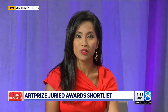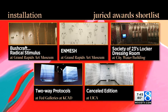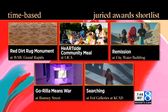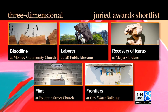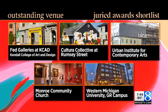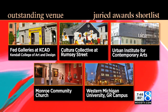Welcome back to the ArtPrize Juried Awards shortlist. We do have one more shortlist to get through, but first, let's do a quick recap of what we've seen so far. Here is the installation shortlist picked by category juror Anila Kayamaga, the 2014 winner of ArtPrize for her entry, Intersections. Next we unveiled the shortlist for the time-based category picked by juror Scott Stulin. And then here's the shortlist for the three-dimensional category. The juror for this category is Rachel Adams. And make note of these must-see venues at ArtPrize 9, the shortlist for the outstanding venue category. You can review all of these shortlists over on woodtv.com and on artprize.org.